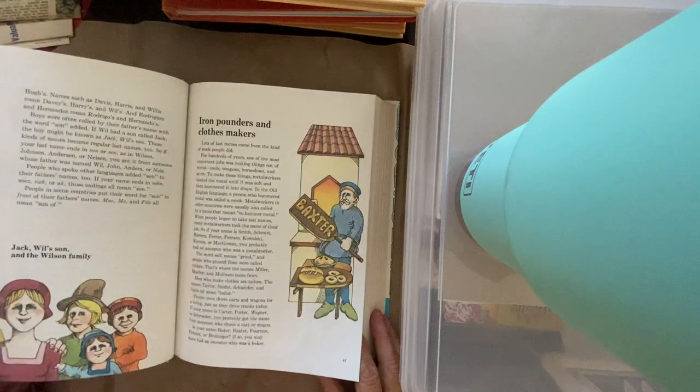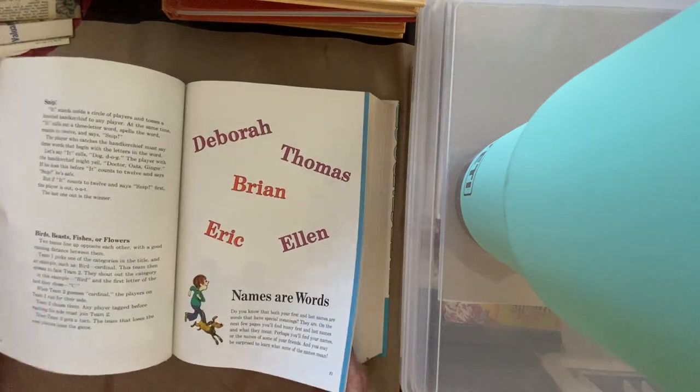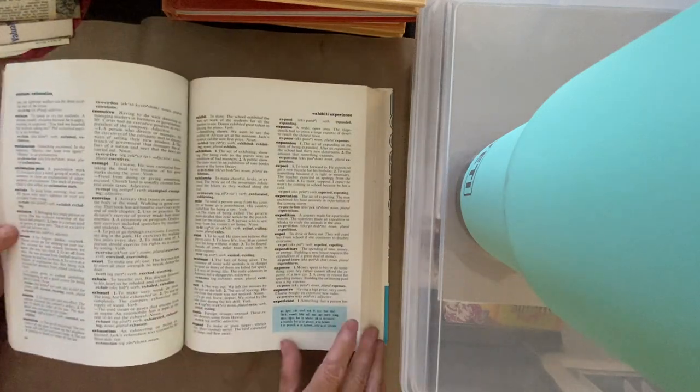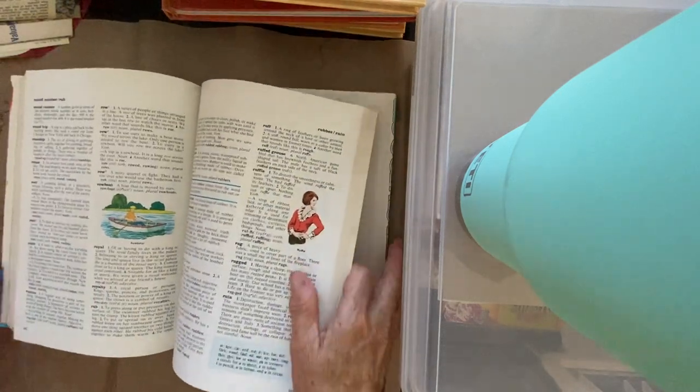Where some of the names came from. I might even learn something. I probably would learn something reading these. And then you've got the dictionary with images. This is so cool. I just love books. Excuse me. I'm sorry. Could not hold that back.